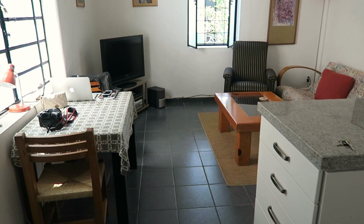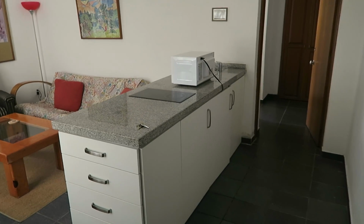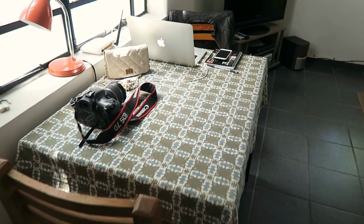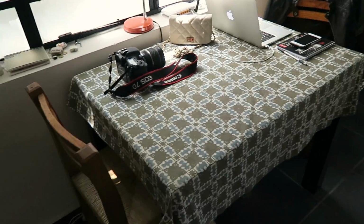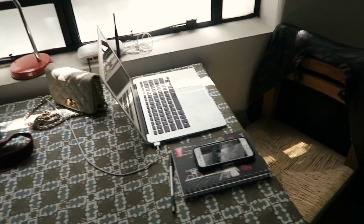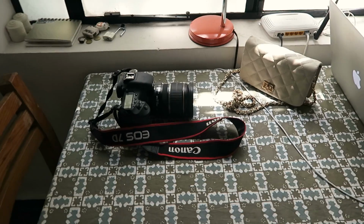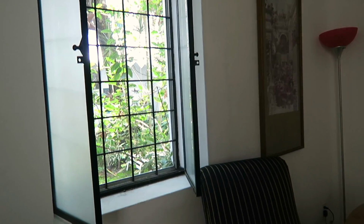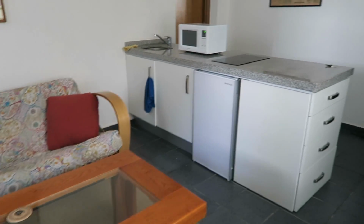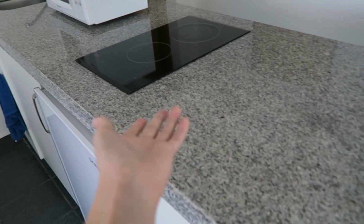This is my apartment. This is kind of both the living room and the kitchen area. This is where we work all the time and spend a lot of the day. This is where I work on my computer. There's my camera. I just love this window. It looks out into this garden. Pretty basic living room. This, I guess, is the kitchen.